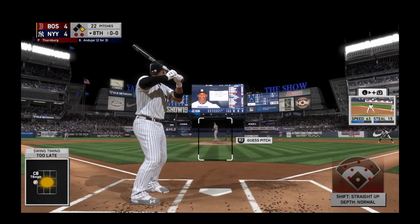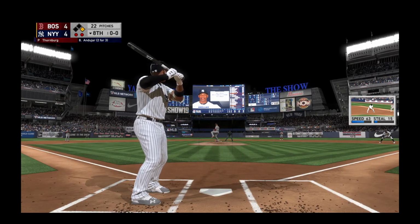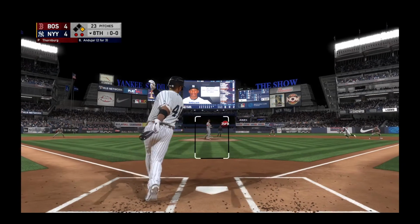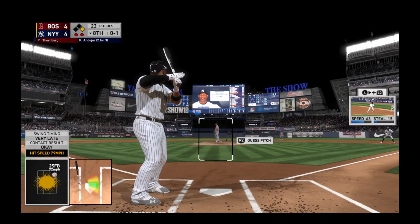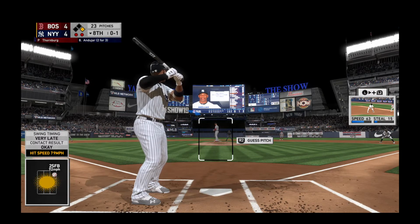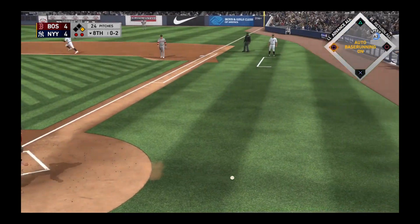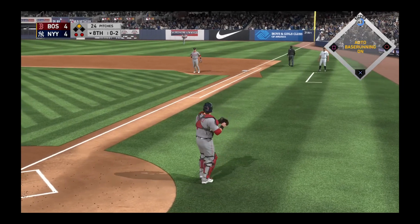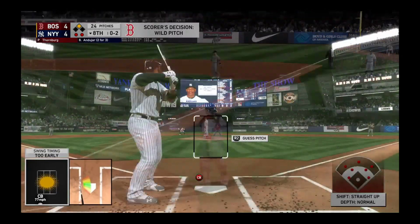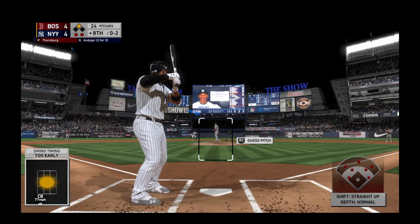Up next for the Yankees, here's third baseman Miguel Andujar. So far, Miguel 2 for 3 in this one. From the stretch, strike 1 to start the at-bat. 2 out with the possible go-ahead run at first. In the dirt here, no ball, 2 strikes. And a very big mistake, as that'll move the possible go-ahead run into scoring position.